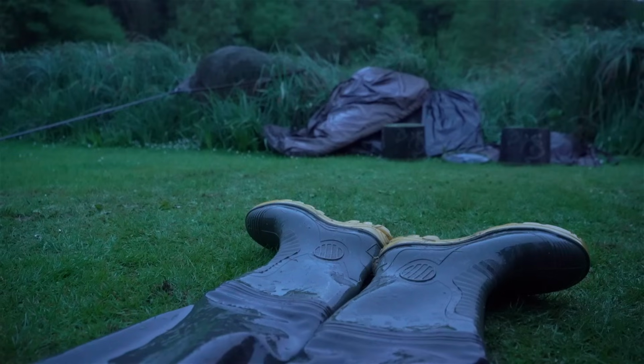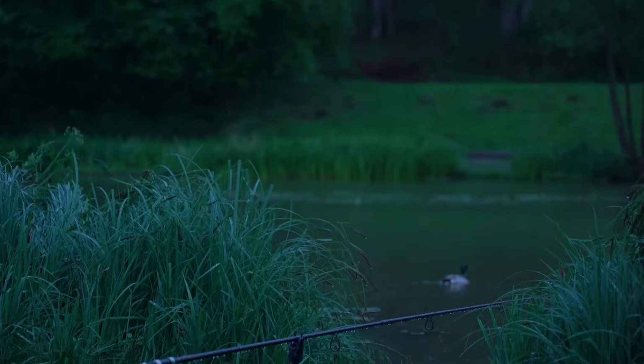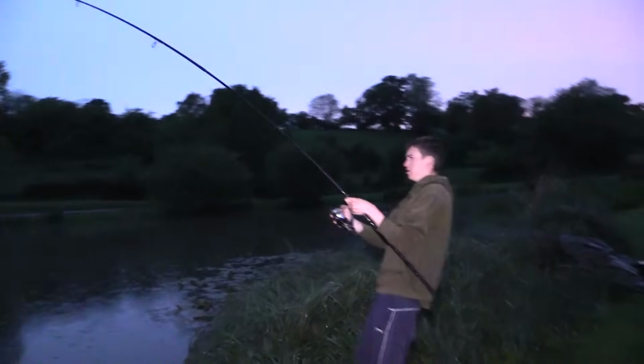You ready? Yeah, I can see it on the camera? No way. Just about to see its tail. There's its tail of a catfish. It's further right. Still see its tail, just swimming along. Might be on. Yep. On? Yep. Oh, he's heavy.